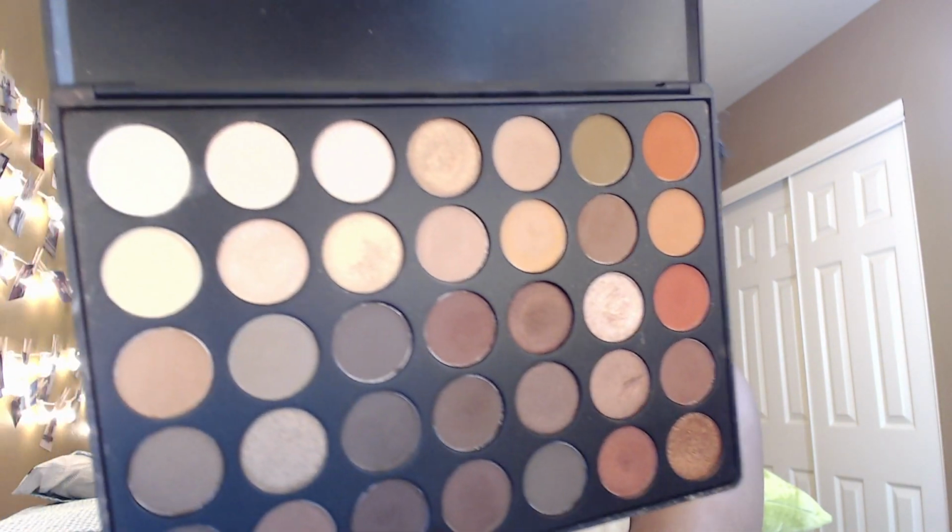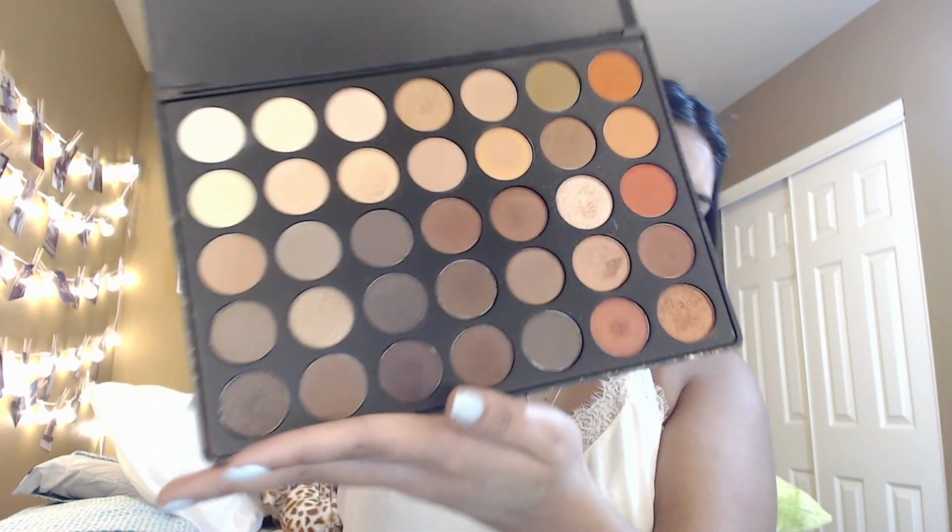Alright, so next what you guys want to do is do your eye makeup. I literally got this palette not that long ago for Christmas and it's just a beautiful range of colors. Look at that. So I'm still learning to do my eyeshadow, so I'll be right back, because I don't know how to do it that good and I'm not going to give you bad tips. So yeah, once you're done with your eye makeup, then take off the powder.